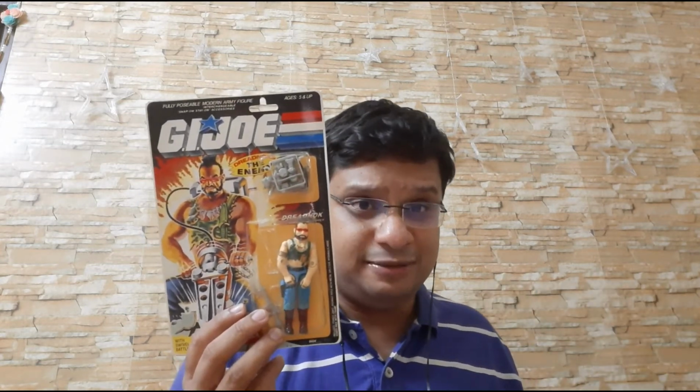If you'll see the vest of this guy, it's green in color. There is also a purple colored vest variant, not waist variant, which is considered to be highly valuable in the collector's market. I am not so big about collecting variants. I'm more concerned about the character. So I'm not really going to spend big money just to get hold of the variant.